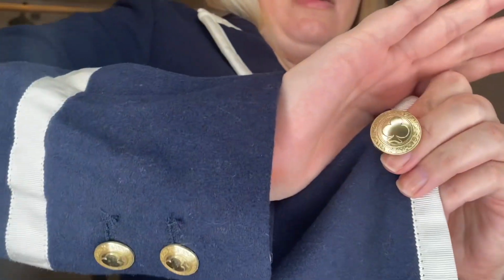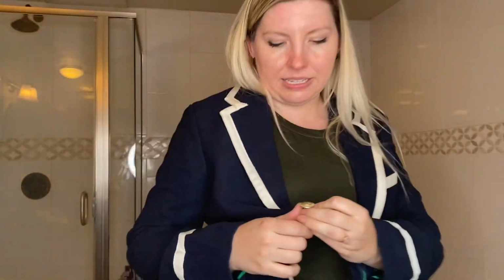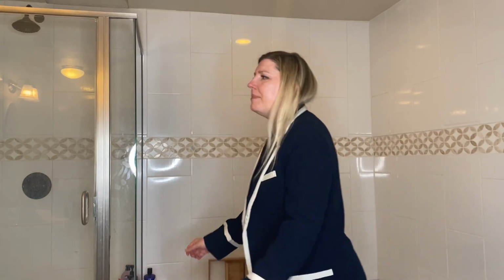I like these buttons too. Let me show you. They did a really good job of being consistent with the branded buttons. Love that. I feel like that goes a long way in making something look fancy. Obviously, me wearing it with my workout clothes is not the ultimate, but if it looks good here, imagine how good it will look when I style it.